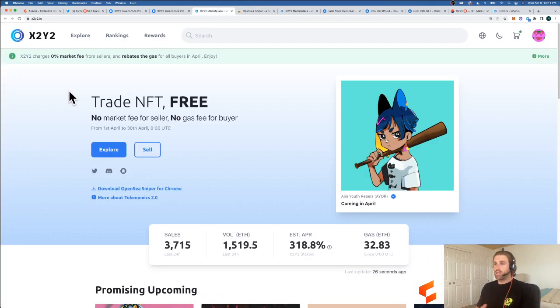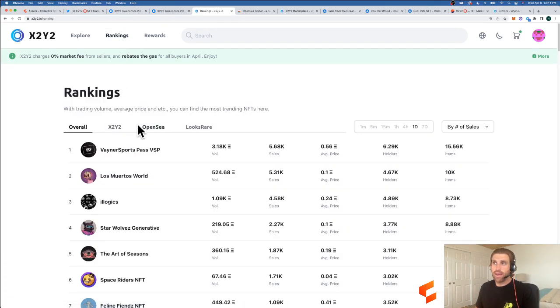So that pretty much walks us through the X2Y2 marketplace, how to use it. We can bulk purchase NFTs, we can bulk sell NFTs, we can buy NFTs that are across OpenSea and X2Y2 using their Chrome extension. And then also their rankings page was quite nice in that it had statistics for OpenSea, LooksRare, and X2Y2.